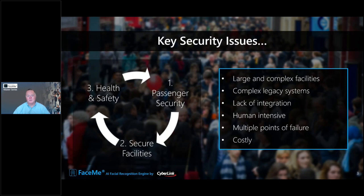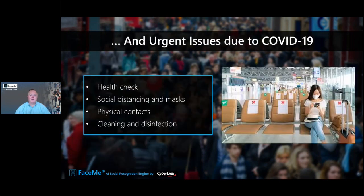Well, it's obvious around passenger security, facility security, and that is health and safety. You bring that into very large and complex facilities. You have complex legacy systems that don't always talk to each other, lack of integration. These are very human intensive still. There's multiple points of failure. It's very costly. So all this creates a very large number of opportunities for companies that bring technology to the space to add value and improve passenger traveler experience.